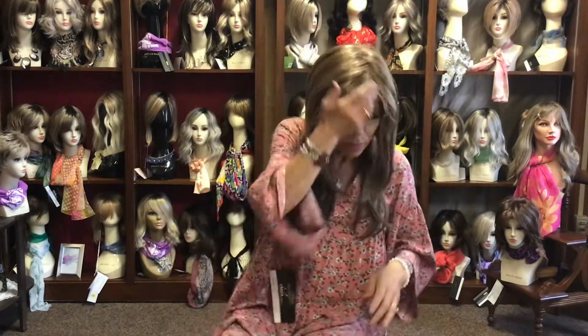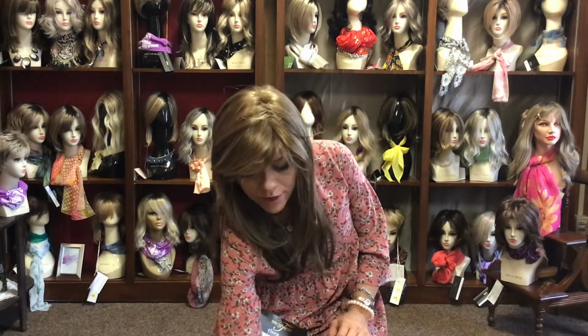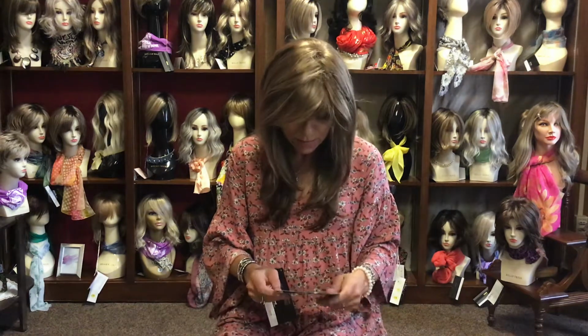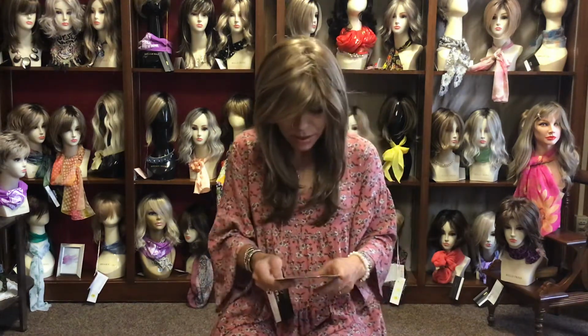And again, it's not very much density. If you grew long hair, chances are it would be like this. It wouldn't be like 2 inches thick from here to the bottom. So that's what I talk about when I say I prefer the lower density. Let's see if I hit all my important points. Bear with me. Sometimes I tend to get off on tangents.